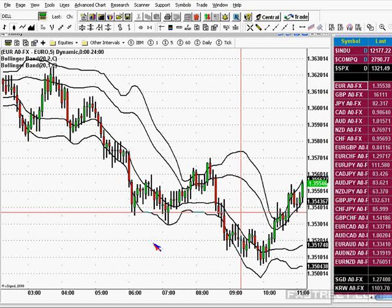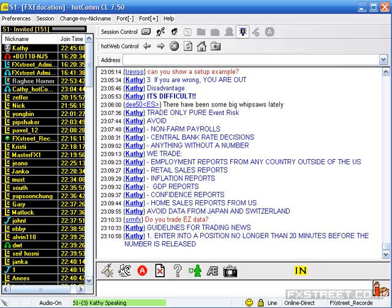One of the problems that a lot of people have with news trading is that spreads can widen ahead of a release. So if you're putting your trade on, like 5 minutes before the release or 3 minutes before the release, you might get a really bad fill because spreads start to widen. So I enter the position no longer than 20 minutes before the release.